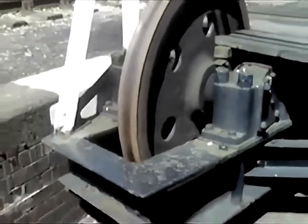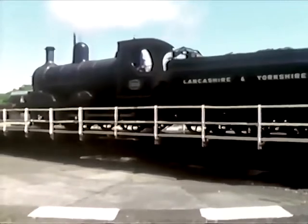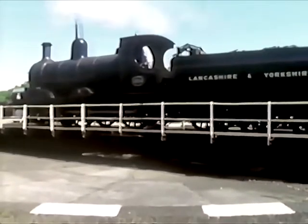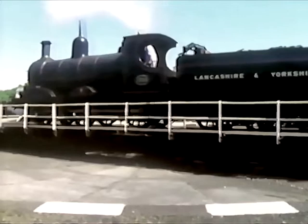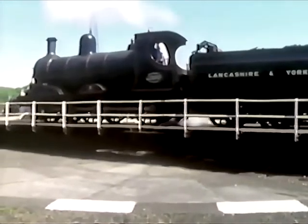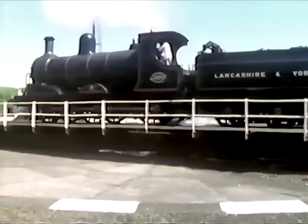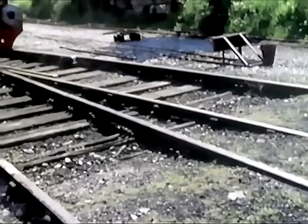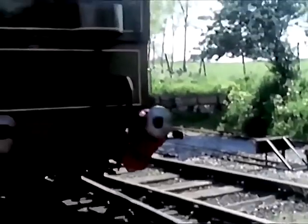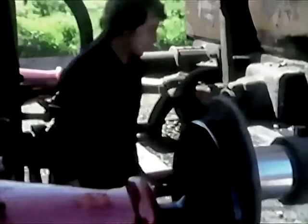For 100 years, the standard British workhorse looked almost exactly like this. Three pairs of driving wheels to spread the axle load, and none of the wheels very big, not good for speed, but good for traction, and a large tender for all that coal and water they got through. Meanwhile, there's a job of putting the train together. It's beneath the dignity of the big engine to do work like this.